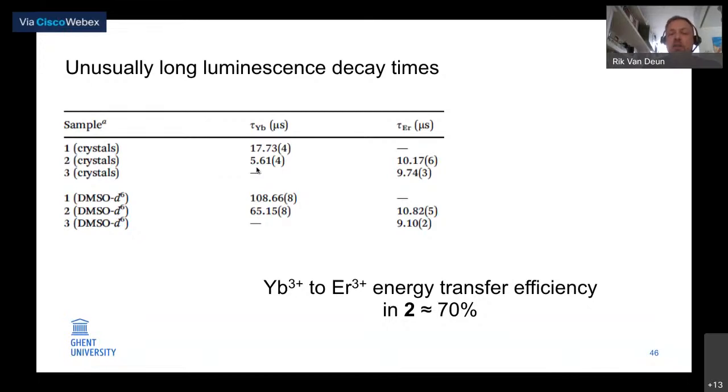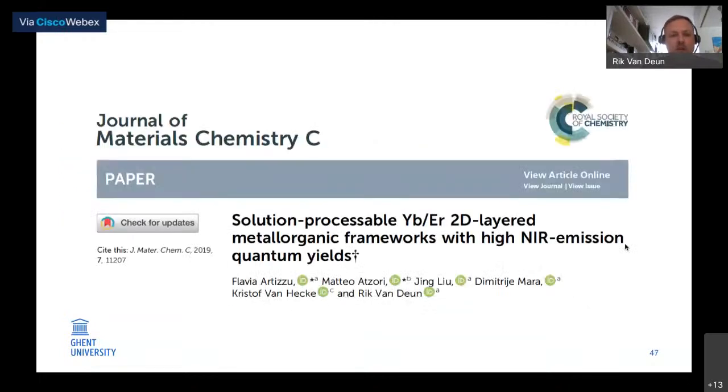And this is mainly due to the fact that this ligand does not have any CH or OH or NH in close vicinity of the lanthanide. So therefore you have a really low quenching degree, and that leads to a very bright, if you can say that, near-infrared emission.